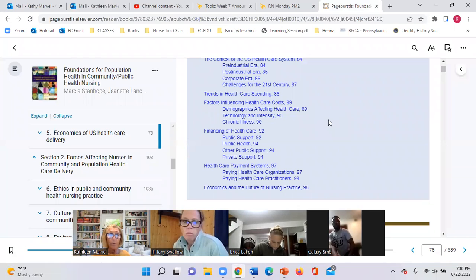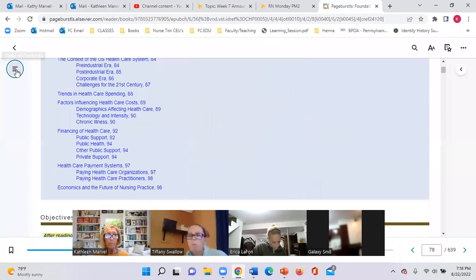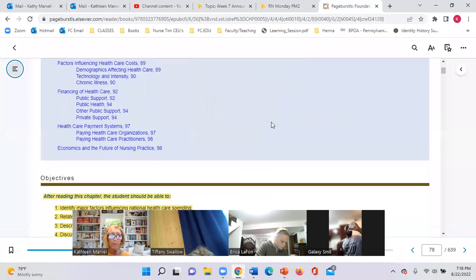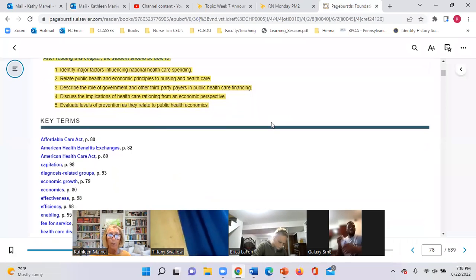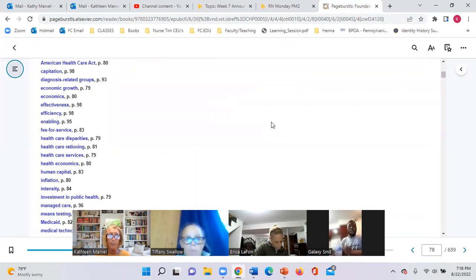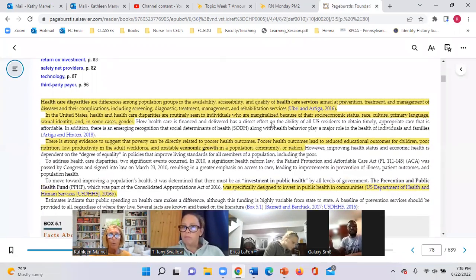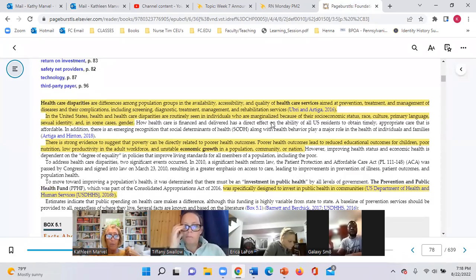Okay, so here's your chapter 5 in the book. Your PowerPoint is a summary of the chapter. What I've done, we've already gone through the objectives. I'm just showing you how these dots connect in case you want to research more about these. I'm highlighting what we're covering in the PowerPoint.